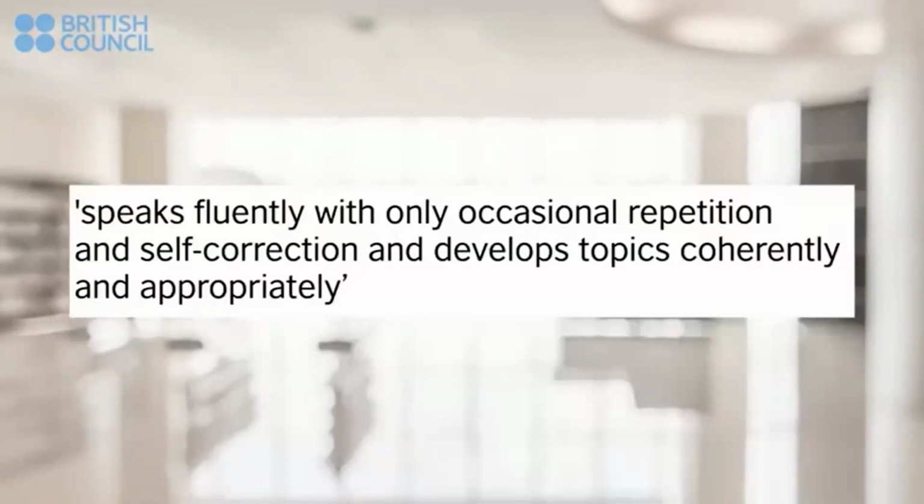For fluency and coherence, the examiner judges how well you can speak without long pauses and the way that you join your ideas and speech together to make it natural and easy to understand. Someone with a really good score speaks fluently with only occasional repetition and self-correction and develops topics coherently and appropriately. Someone whose score is not so good produces simple speech fluently, but more complex communication causes fluency problems.